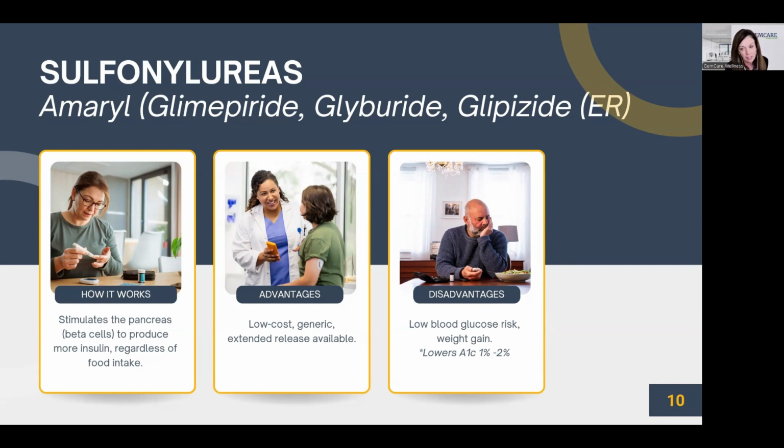The disadvantage sometimes of the sulfonylureas is low blood sugar. If somebody takes it and doesn't eat, or doesn't eat as they planned, they risk having low blood sugars. There is sometimes weight gain with the use of the sulfonylureas. They also have reduced efficacy over time, so they tend not to work as well after you've been on it for years, and sometimes that is attributed to the decrease in the amount of insulin that the pancreas is producing. With type 2 diabetes, there tends to be a decline. We also caution the use with kidney disease. Again, we don't have the cardiac and the kidney protection with the sulfonylureas.